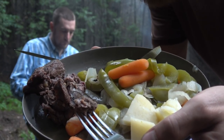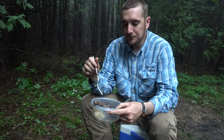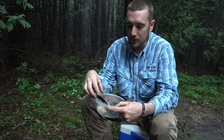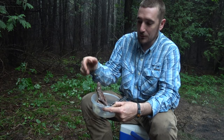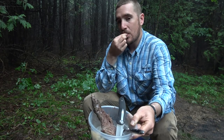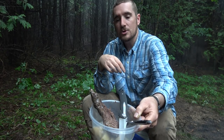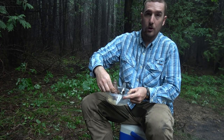Catch and cook a raccoon. That's good. I'm just waiting for it to cool down a bit so I can eat it like a chicken wing. Like a caveman. Well, it's too hot to hold. Pretty tasty. It doesn't look like much. Like, I think it would look different if you cubed it all and did it in that style of stew.